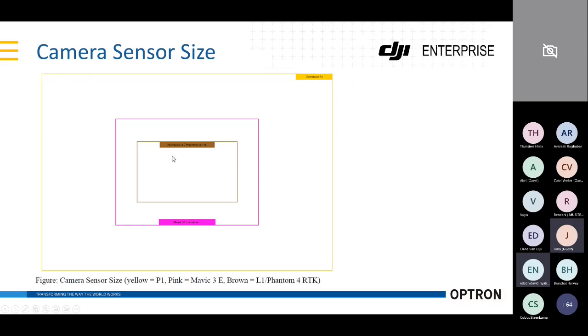But the one that is significant or close to home, we're all used to the Phantom 4 RTK. That's the middle one. And you can just visually see the enhancement with the Mavic 3 Enterprise, which is going to add to your efficiency. So you've got longer flight time and a bigger footprint per photograph, which is going to help with that surveying and mapping job.